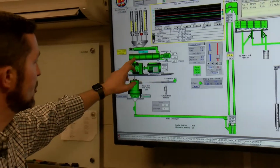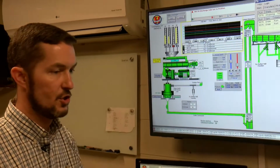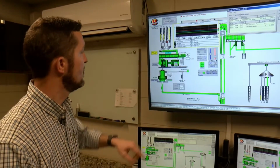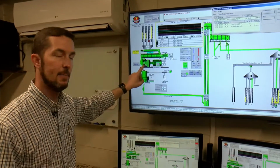Through that conditioner that's about 8 foot long, there's a shaft with a lot of beaters on the edge of it. The steam is introduced, it beats it all up, mixes it up very quickly, and then it falls into the front of this pellet mill.